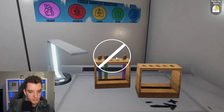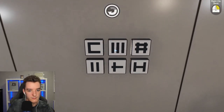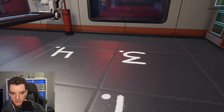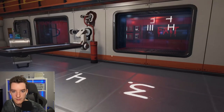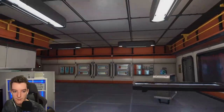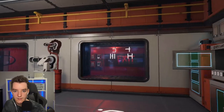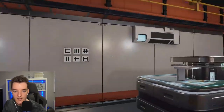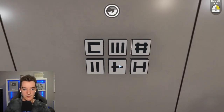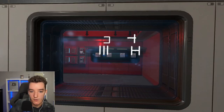We got the red test tube. It looks like we need one more. What's this? Okay, we're not gonna be able to get that. Is that like something through here? Looks like it's backwards. That shape is like a D on the side. So I feel like it goes the D, the C, the H, and then the 3. D, C, H, 3. Okay, that was fairly straightforward, to be honest.